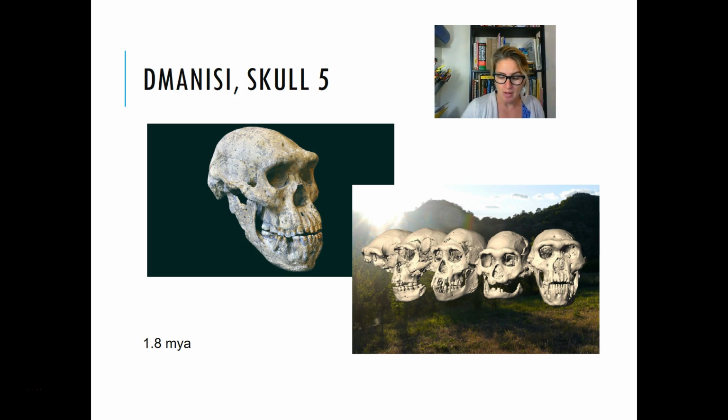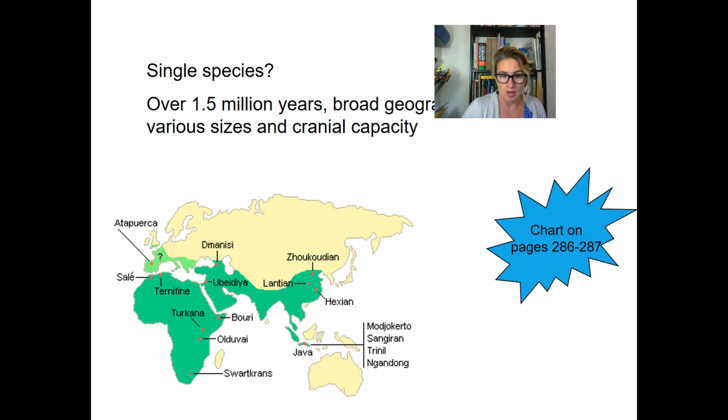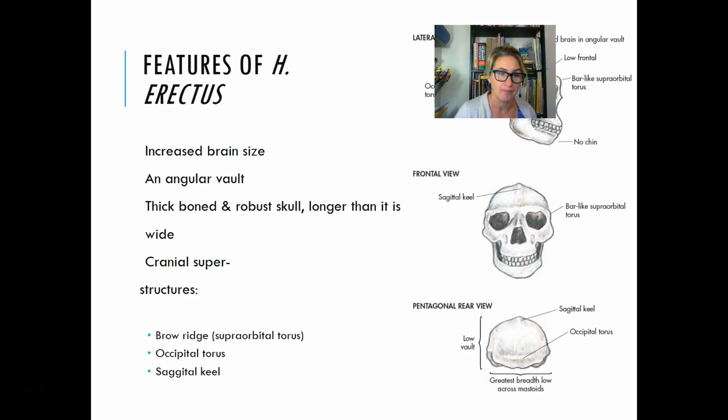So here we have fossils found. We find these fossils of Homo erectus in Africa, but we also find them all the way over here in Java, all the way in Eastern Asia, all the way even over here into Spain. And you can actually see a nice spread of the genus Homo through time in your textbook on pages 292 to 293. I just changed the page number. It was wrong before. Okay, pages 292 to 293.